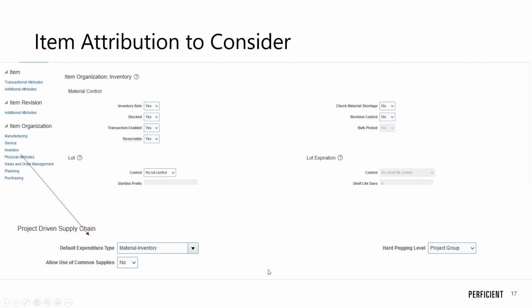What is important is Oracle introduced the hard pegging level when it comes to planning the supply orders. You can either do it at the project and task level, or the project group level that I'm going to be talking about when I touch on the supply planning side, or none. When you say none, it means that when I go ahead and plan the supplies, it doesn't matter if the demand is coming from a project or from a non-project demand source. I'm going to calculate the supply and I'm not going to stripe anything by projects.